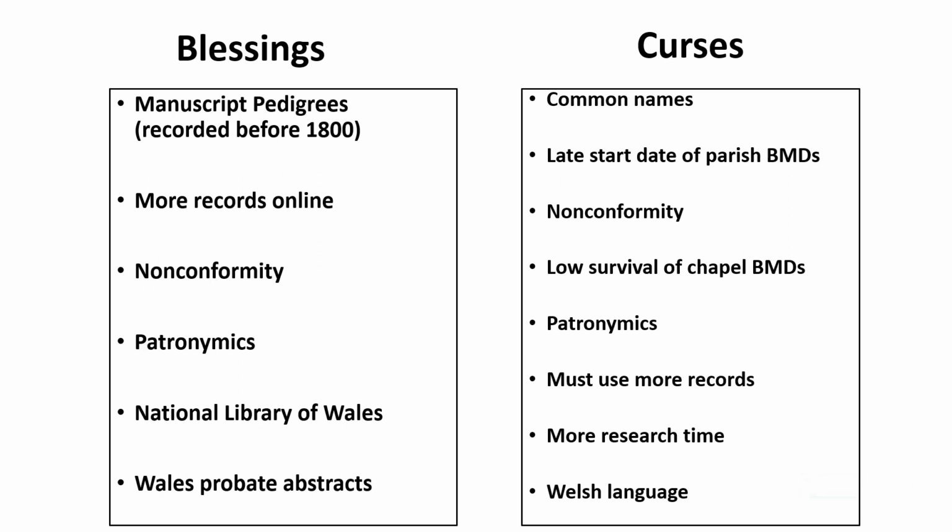Now, the National Library of Wales is another great blessing for Welsh family historians. If you're not familiar with that website, you'll want to get familiar with it. It's one of the greatest resources available for Welsh family history, and it's got so many sources that you could almost do a week-long course just on the materials at the National Library of Wales.